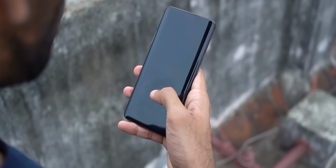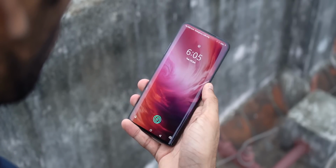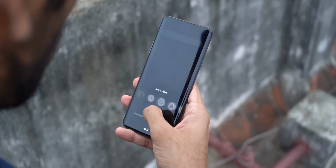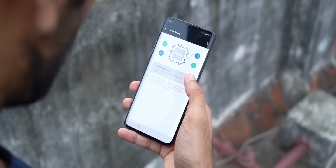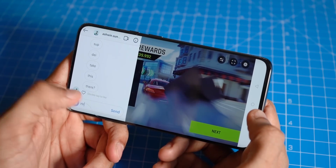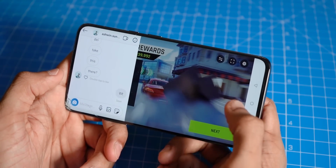Let's now move on to something that OnePlus has always nailed to perfection: Oxygen OS. Well, trust me, this time is no different. It's got all the amazing features that the 6T has, plus some new features like RAM Boost, which optimizes RAM performance depending on your usage, and then quick reply in landscape mode, which is particularly useful when you're gaming. If someone messages you, you can just reply from the notification panel.